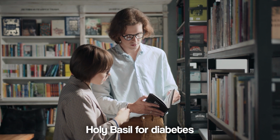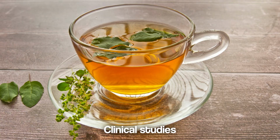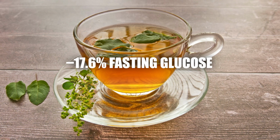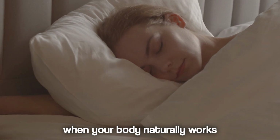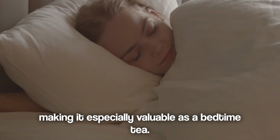The research behind holy basil for diabetes management is particularly impressive. Clinical studies show that holy basil reduces fasting blood glucose by an average of 17.6% and post-meal spikes by 7 to 12%. These benefits occur primarily during sleep hours when your body naturally works to rebalance its systems, making it especially valuable as a bedtime tea.